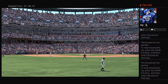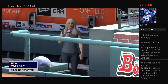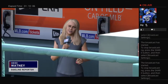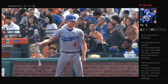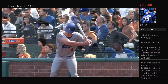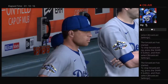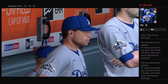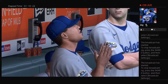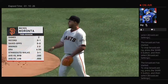Start of the 8th on its way, but first Heidi Watney standing by with this report. Matt, during the break, I caught up with Dave Roberts, the Dodgers skipper, about his lineup's performance so far. And one thing he stressed to me is the need for them to have more competitive at-bats the rest of the game. One example he brought is the number of at-bats that have gotten to a full count today. That number being 0. He said that stat alone shows that they're making it way too easy on the opposing pitching to get easy outs. So he's hoping to see a little more fight out of his hitters the rest of the way.